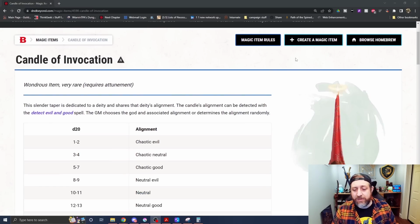I feel like most people are not going to use it for the Gate ability, but keep in mind that that is an opportunity. If you provide this to a player who doesn't use it immediately, they could use it to cast Gate, which could provide all sorts of sweeping benefits or detriments to you as the DM in your campaign.